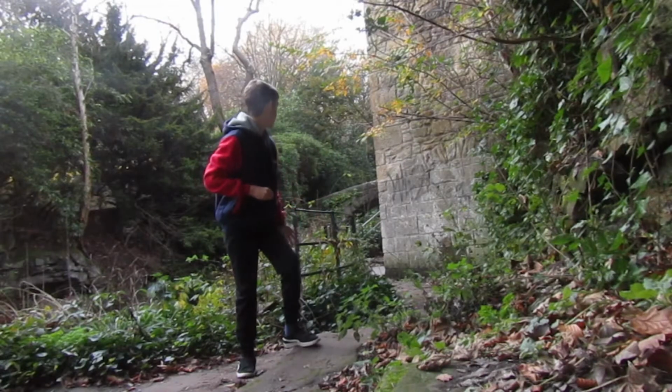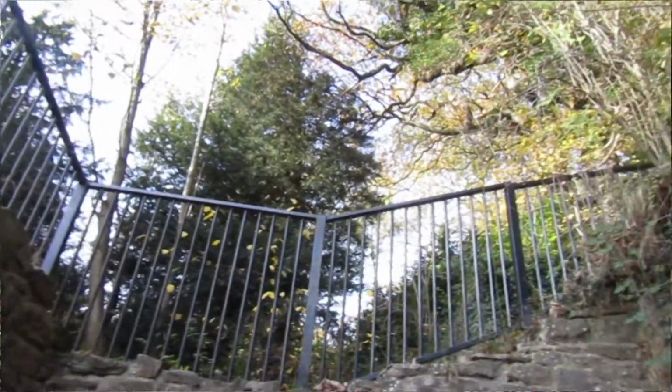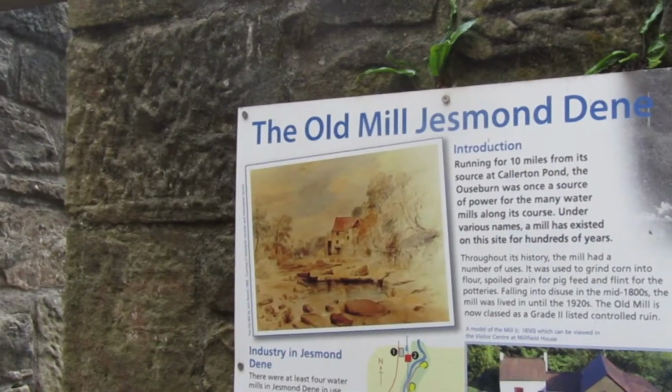First stop, with the wonderful waterfall behind us, is Jesmond Dene Watermill. It opened at around the turn of the 19th century, and it's been here ever since. And I think there's a pub somewhere named after it.